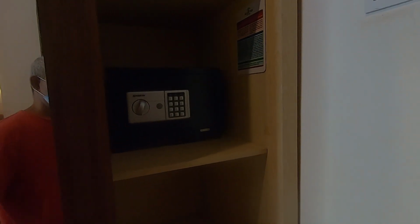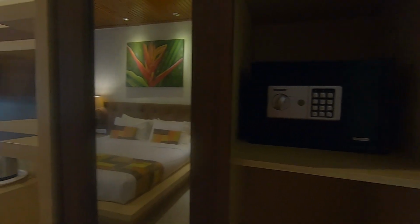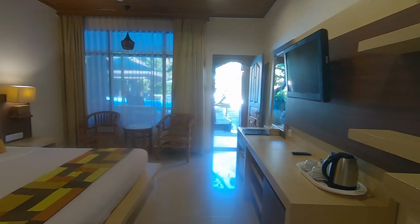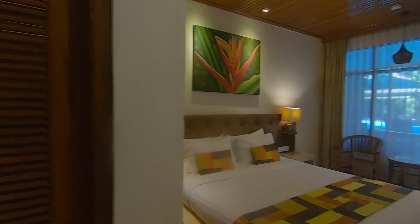Let's check out the closet. This closet has a sliding door. Let me open the closet. Ta-da! And there is a safety box in here. Some storage again. And let me show you the room from here. This is the room. The room is in front of, next to the swimming pool.